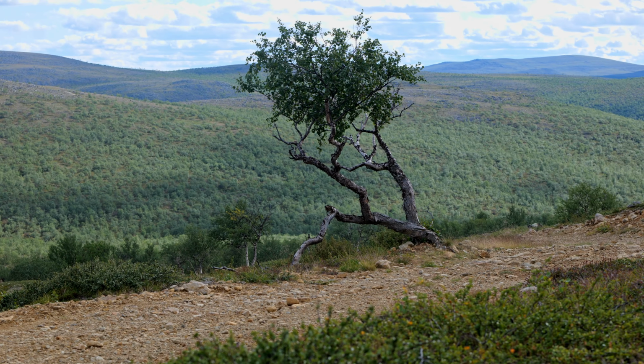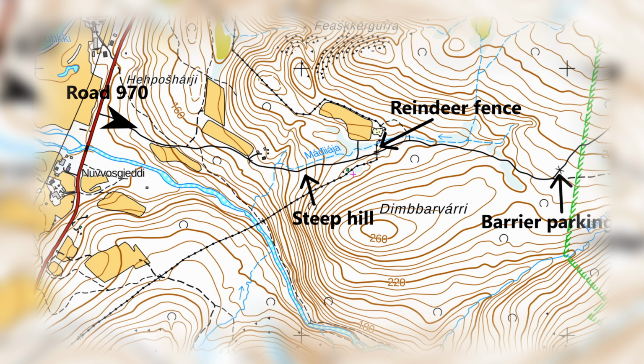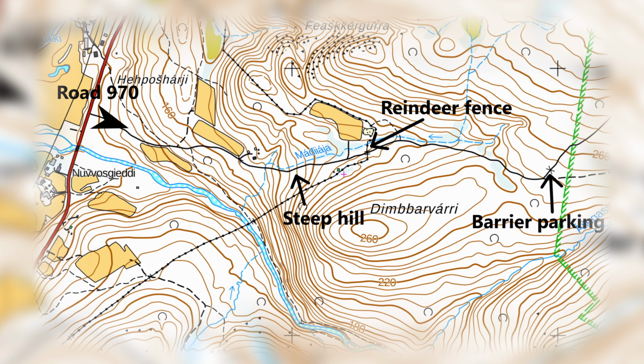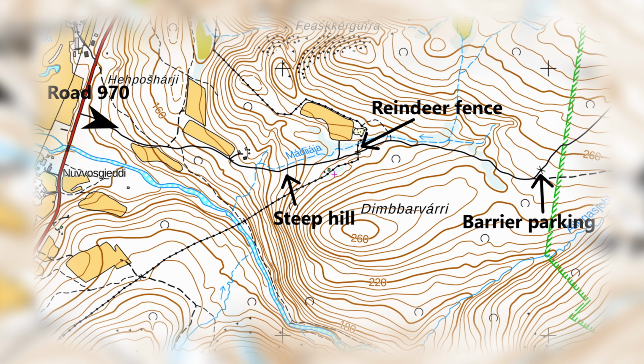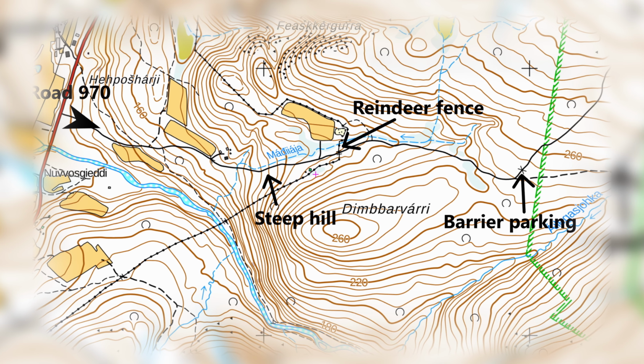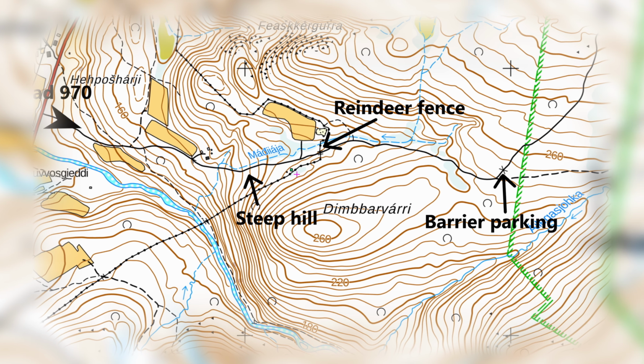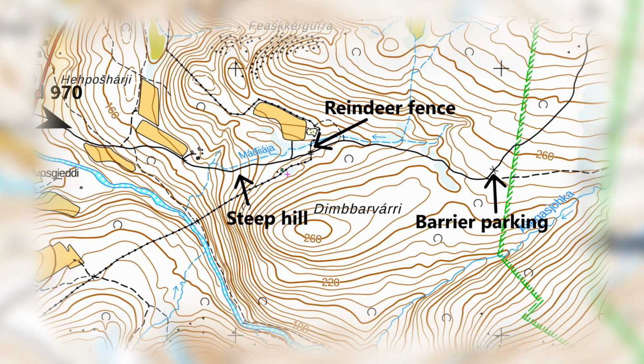Just a few tips on how to get there. You need to come along road 970, the most beautiful road in Finland, by the way. Turn onto this small gravel road. There is a steep hill with loose gravel, so be careful. Then there's a reindeer fence, just remember to close it after you pass. I parked at the barrier and walked along the road from there.